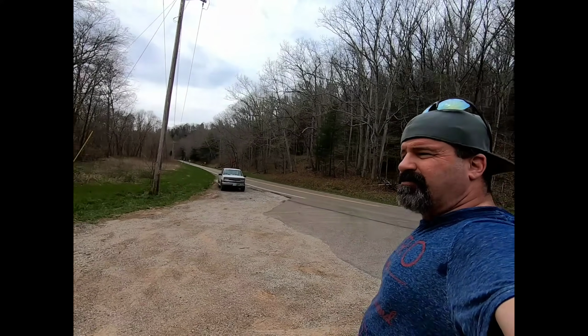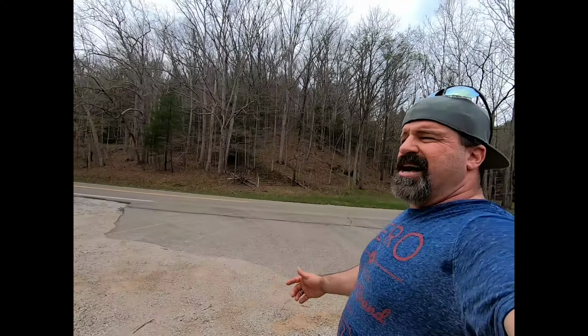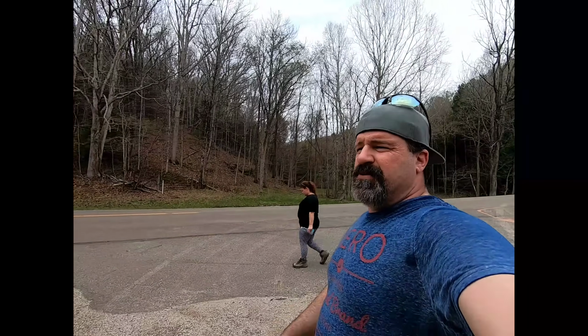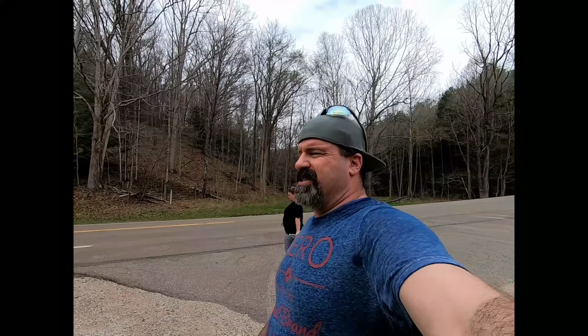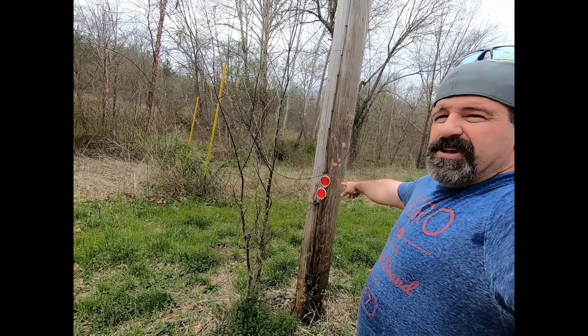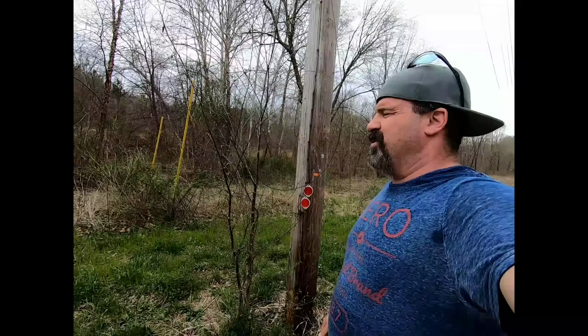And if you go to South Bloom, you went too far. Yeah, this is actually towards the caves. Another good thing to see here, on a telephone pole, they've got double reflectors. That'd make a good marker so you know.